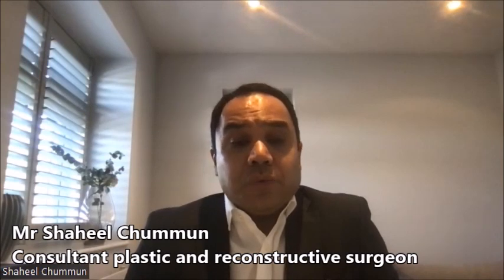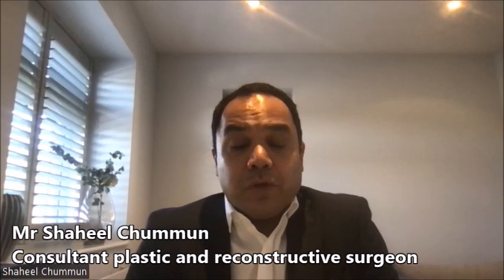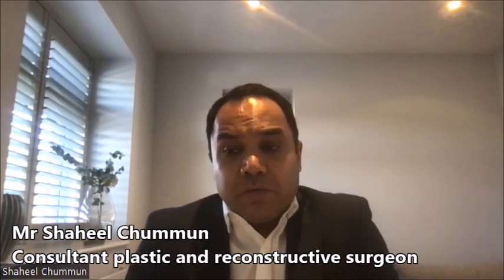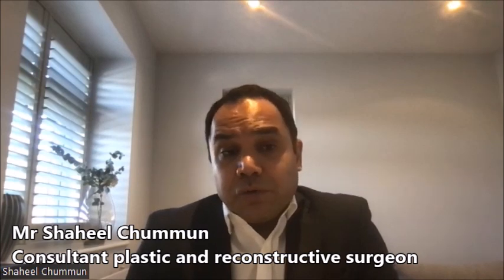Rhinoplasties tend not to be painful. Often during surgery, we would put some local anesthetic as injections around the nose, and that would numb the nose itself. And the local anesthetic usually lasts between 4 to 6 hours. Very often, the main complaint that patients may have is that their nose feels a bit congested or blocked after the surgery, but that tends to improve after a couple of days. But it's usually not a painful operation.